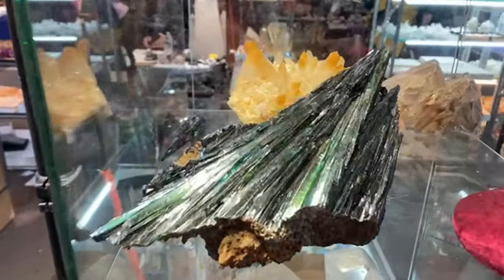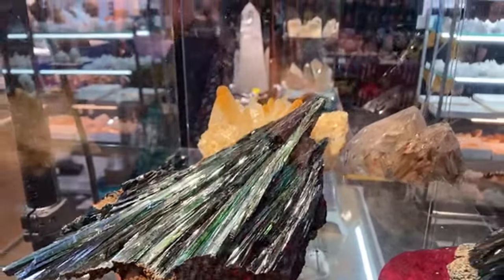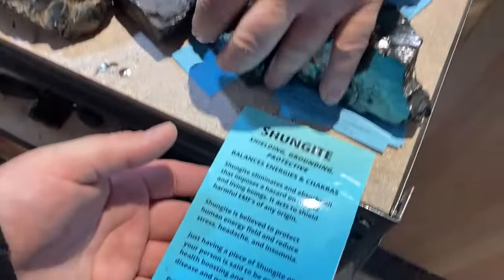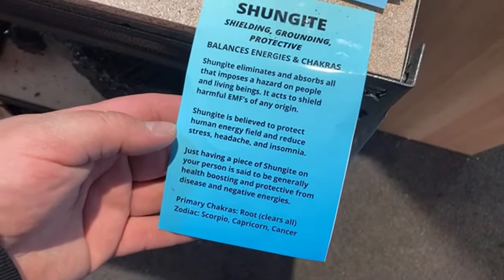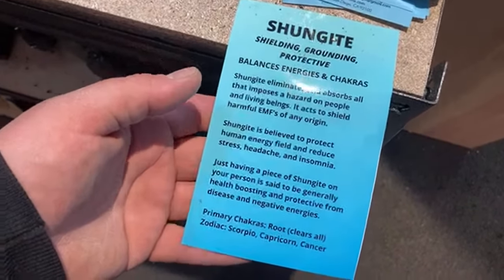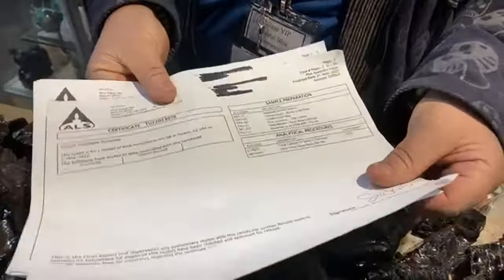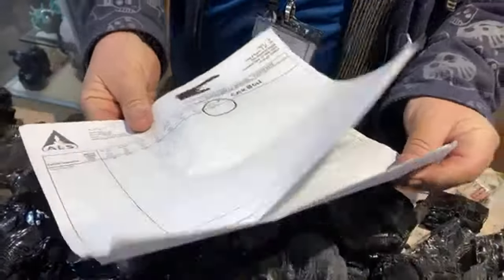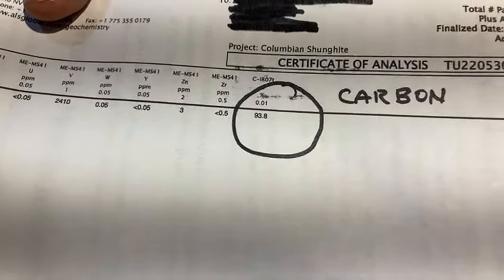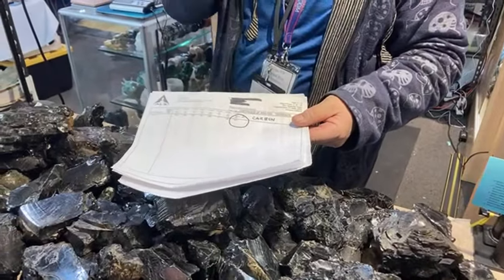Here's some, I think they call this Vivianite. It's Rocky Right is what it's called. And then it's the Elite Shungite from Colombia. So it's the same configuration. The only thing is this one is 94 carbon. And Elite from Russia is up to 98.